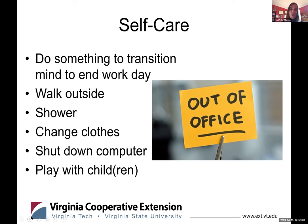It's a lot harder to get pulled back into work when you have to turn on and log into the computer than it is if it's open and you happen by it and see an email, and pretty soon you're drawn back into work things. So shut the computer down, play with the children, announce to them, I am done, and then immediately transition and get engaged into something that is not work related. But take care of yourself and do something that signals that transition, because you no longer have the natural transition of leaving the office or going home.